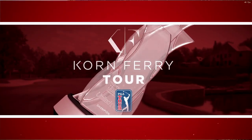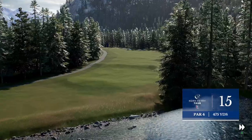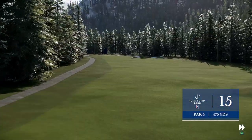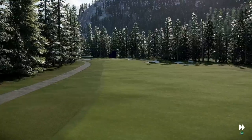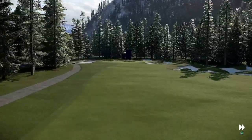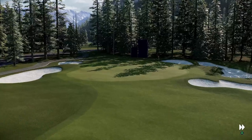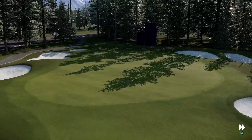Well, now the par fours begin to stretch out a little bit. The 15th here, Frank, is 475 yards. Certainly want to put your big shoes on here. Nice big slinging draw off the tee might help go a little further. It does go downhill considerably, so you get a little bit more run out of the tee shot if you did that.